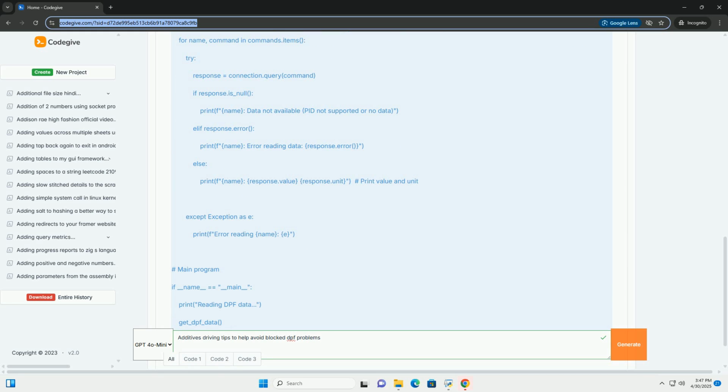Understanding the diesel particulate filter, DPF. The DPF is a crucial component in modern diesel vehicles. It's designed to capture and store soot particles, particulate matter, PM, from the engine's exhaust. This significantly reduces the amount of harmful PM emitted into the atmosphere, helping diesel vehicles meet strict emission standards.